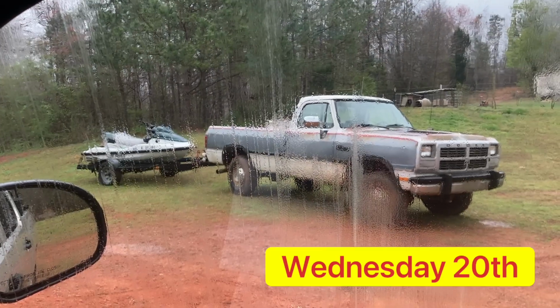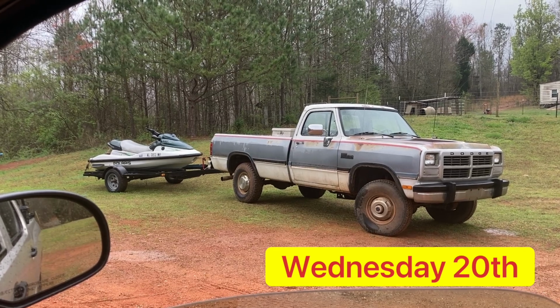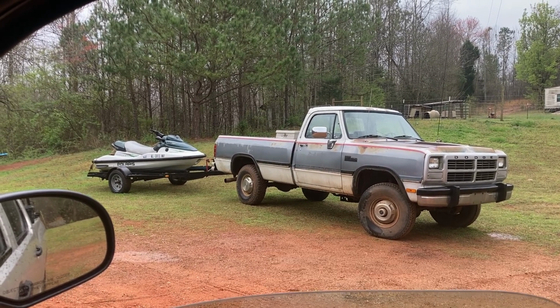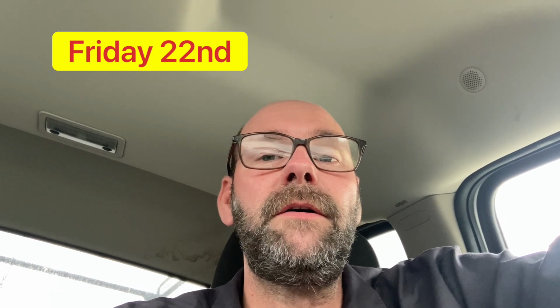So next steps, take it on the water. She is ready to go to the lake, but it is raining, so unfortunately, I gotta wait. Still raining. 3 days later, and it's still raining. I want to get the thing on the water so bad I can't stand it, but you have the luxury of watching a video, and I promise you the next clip that you see is going to be me on the water on that thing.